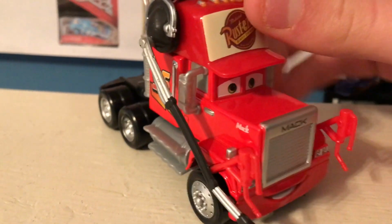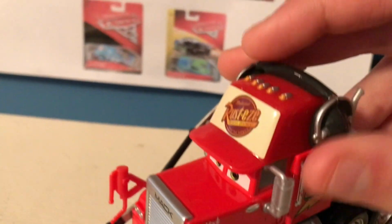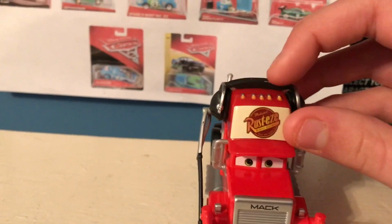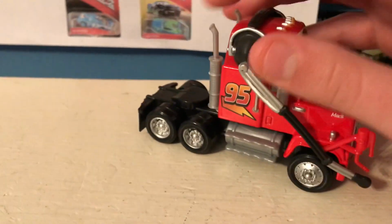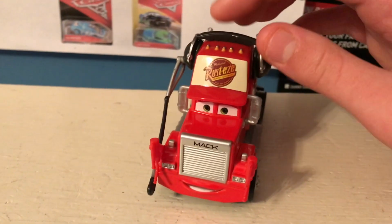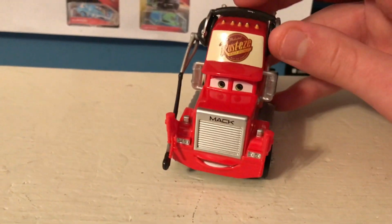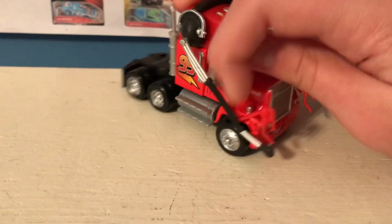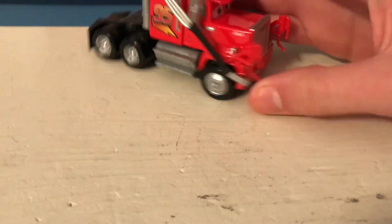And of course, one of the biggest changes, he does have a unique expression, I believe, but another one of the biggest changes is the headset here, which is one of my favorite parts of the diecast. A Mack with headset is a really cool concept, and I'm so happy he finally came out back in 2015, almost 4 years ago. I feel really old. That's actually kind of scary. And yeah, you can see it wraps around. It doesn't exactly reach his mouth, but oh well.